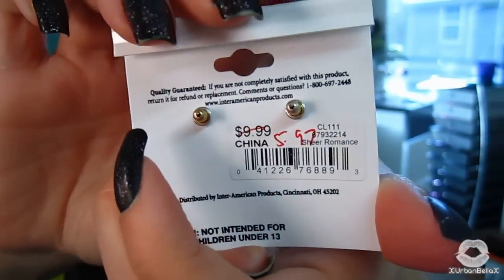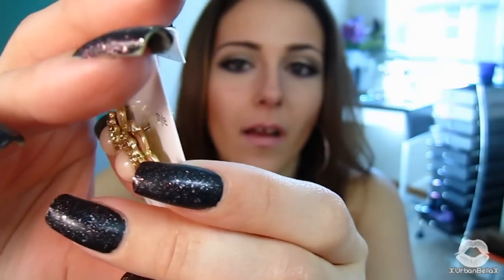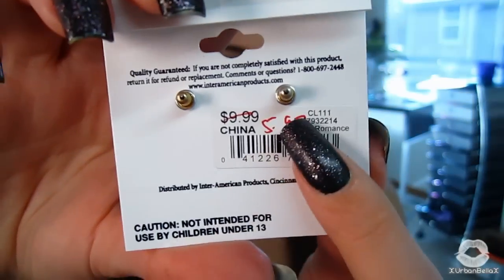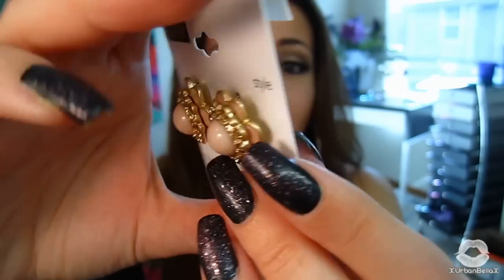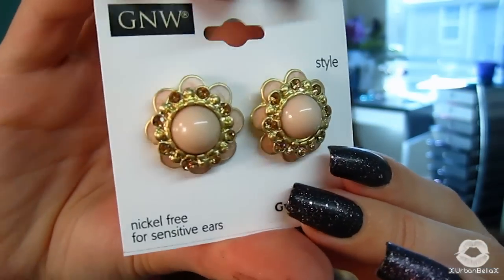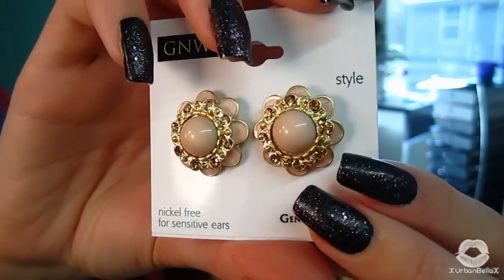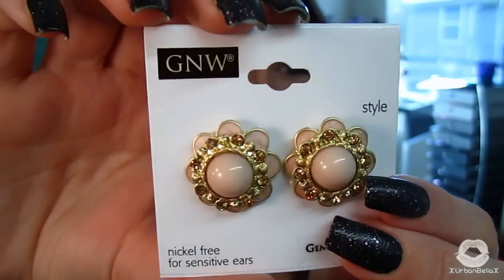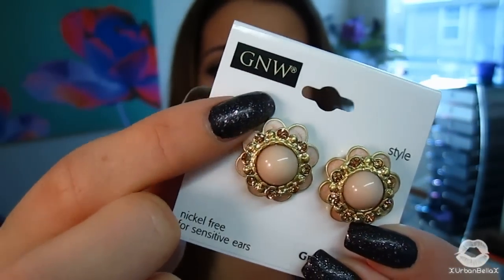This next pair of earrings was also on sale. They were originally $9.99. And then I got them for $5.97 and then 60% off of that, which I think was a little under $2.50. They're basically these really cute stud earrings right here. They kind of look like little flowers. They're peach and gold, and they're just really cute. Perfect for spring, and they are by the brand GNW.